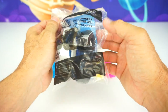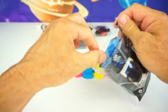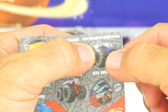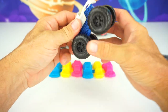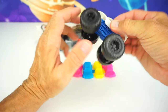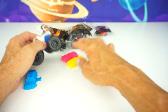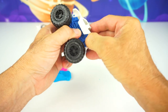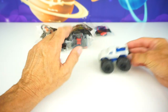Now let's open up one of these monster trucks with crash action. This is Hot Wheels Racing number one. All right, let's check it out. So here is a little collector's guide that shows Tiger Shark, Bone Shaker, and the Hot Wheels number one racing car right there. So that's this one right here. Here is the number one car. All right, so I guess they have crash action. So they have these giant wheels that are kind of loose so they can do lots of stunts and jumping. Oh, watch this right here. Crash, crash. So these are super cool. We're gonna take them off a few jumps and do some stunts. So this, I think, crashes right up like that, see? So when they crash, the hood will go up, just like that.